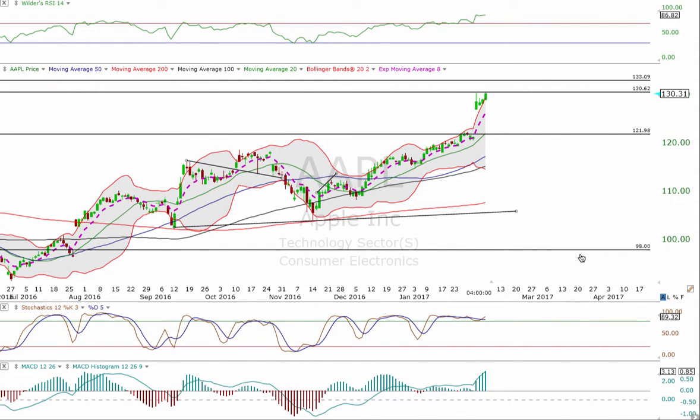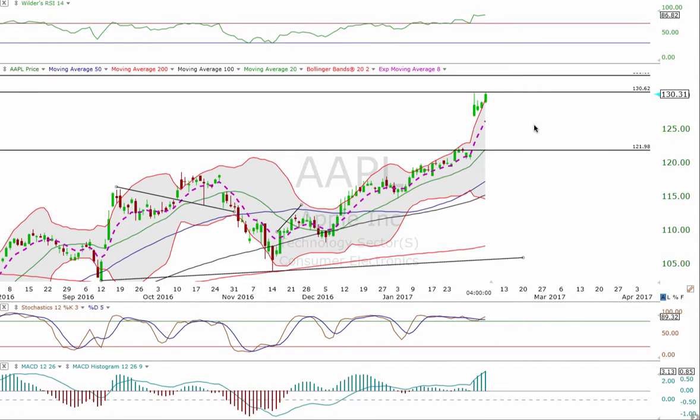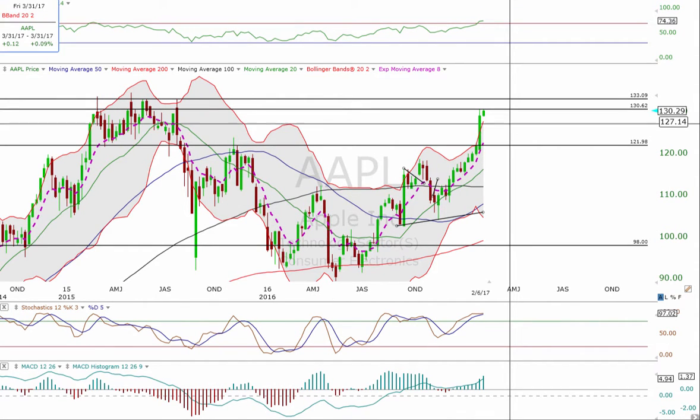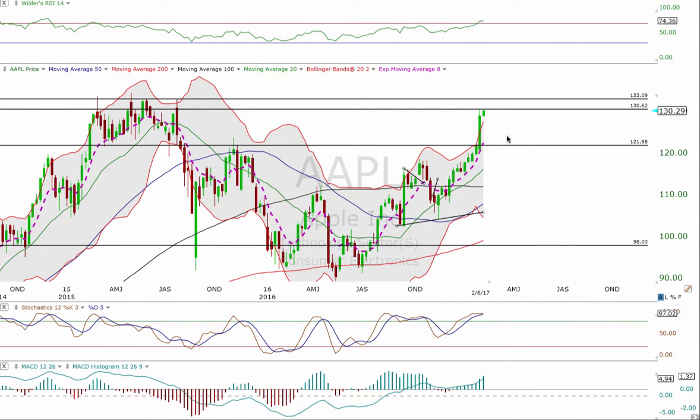But anyway, Apple is looking pretty good here. Potentially the 133.09. If this just channels across the top, we'll have to see what happens there. But they definitely took a move here to the upside. And if you take a look at the weekly here, you can see it's outside the Bollinger Band also. And with this big pop up on earnings, you could see that it broke this trend line that it had going to the downside.